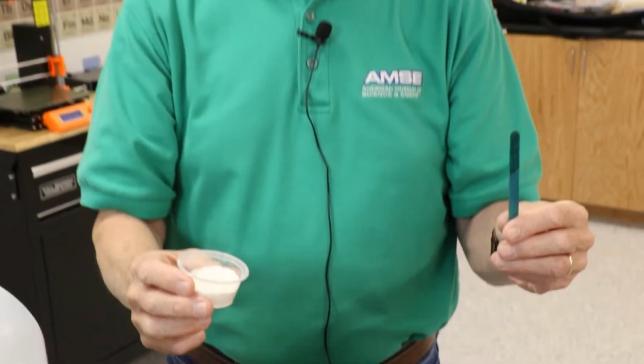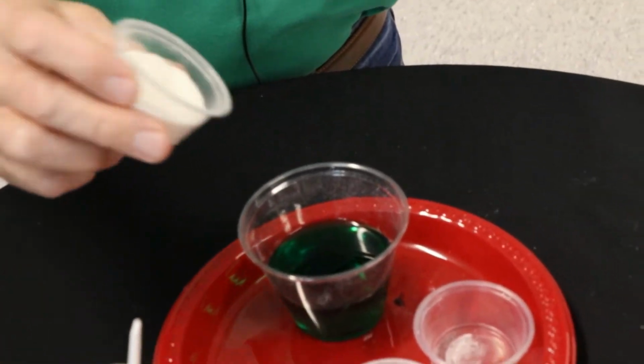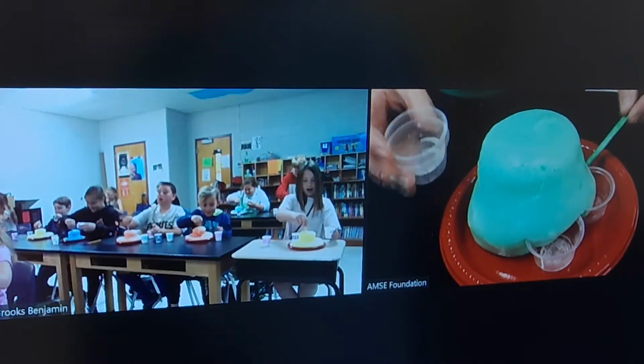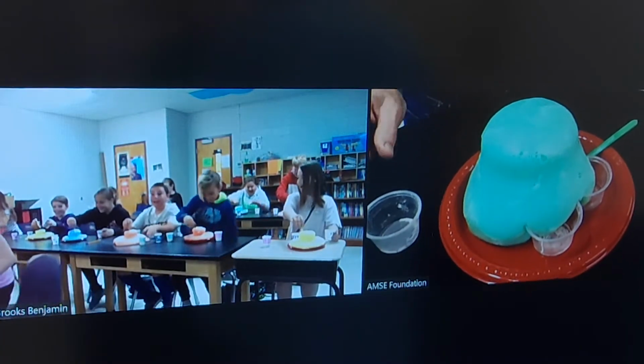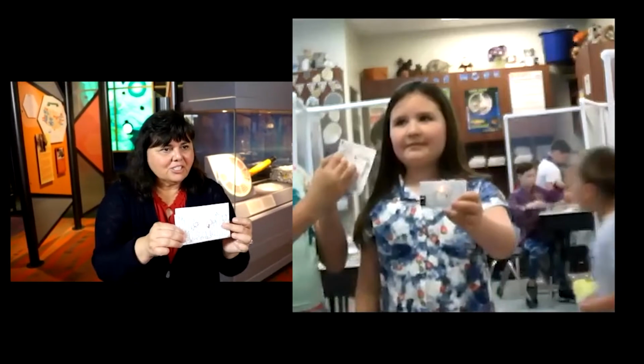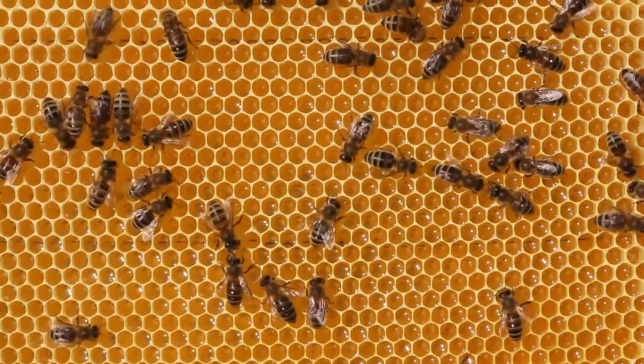States of Matter. 1, 2, 3, dump and stir. Whoa! Volcano, exactly. But this one, look at that. Oh, look. Electricity. Oh, I love it. Excellent. Look at that. Excellent. And bees and pollination.